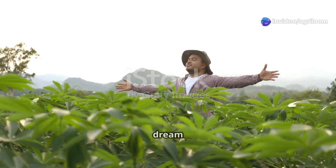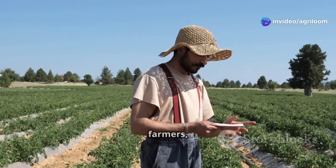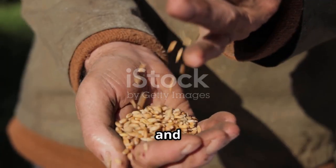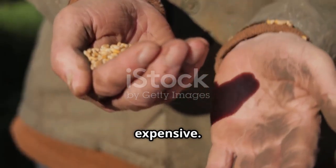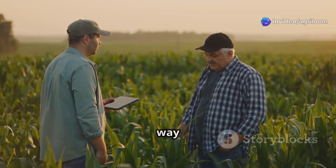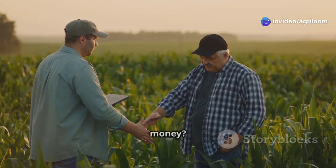Farming without spending, a dream come true. For many farmers, the cost of farming keeps rising. Seeds, fertilizers, and pesticides are becoming very expensive. This makes it hard to earn a good living. Can we imagine a way to farm without spending so much money?